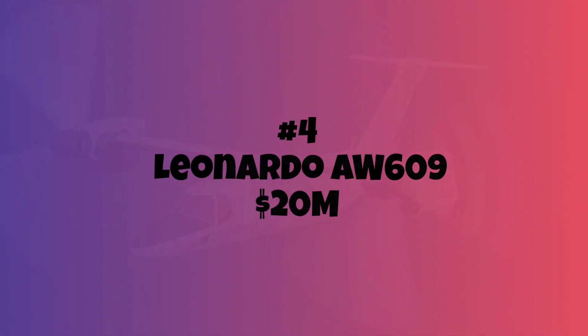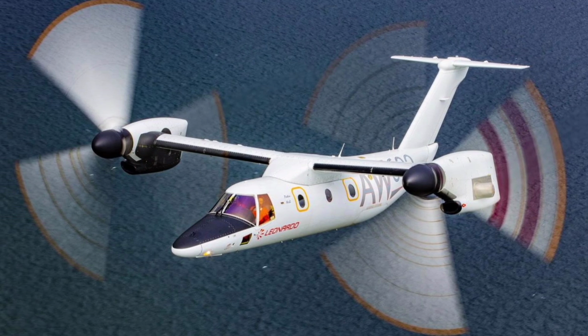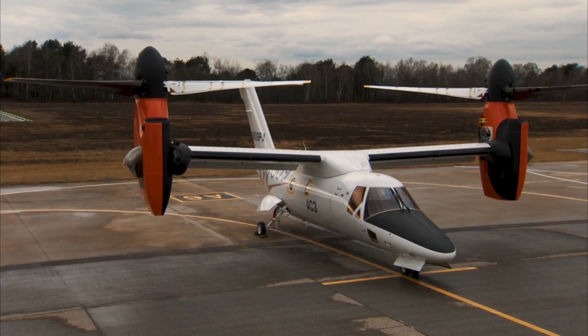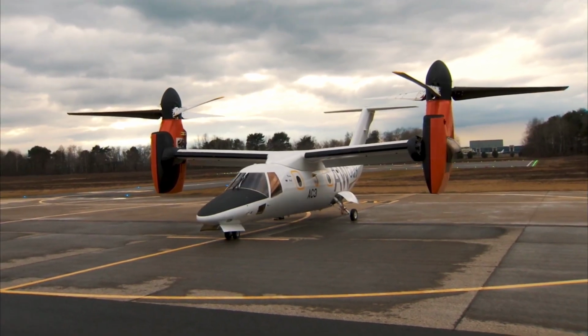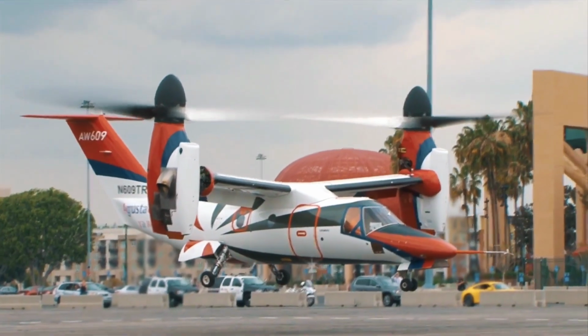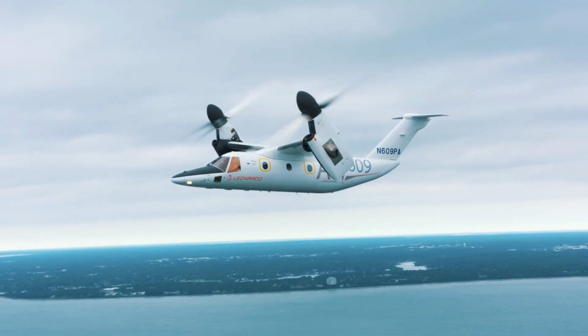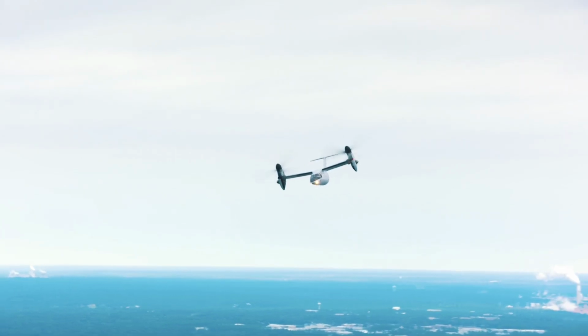Leonardo AW609. This one looks like something out of a sci-fi movie. The Leonardo AW609 is a tiltrotor aircraft, meaning it takes off like a helicopter but flies like a plane. This hybrid design gives it a much higher speed and longer range compared to traditional helicopters.